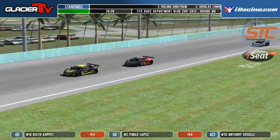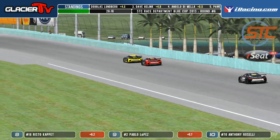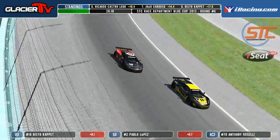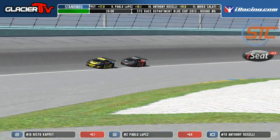And speaking of earlier mistakes, Pablo Lopez right on the back of number 18 of Risto Capet. Now he made a couple of mistakes earlier on, dropping himself out of the top 10. He's currently in 9th position, but he's going to try and make his way up into 8th place. He's also got his teammate behind him, Anthony Rosselli. What, 2 radicals in the top 10.